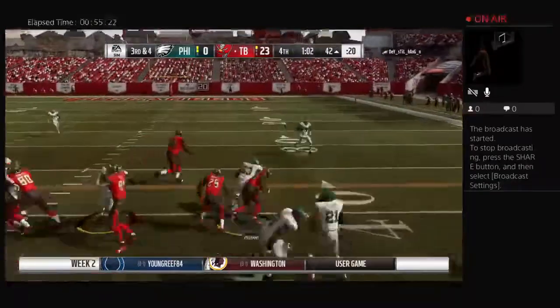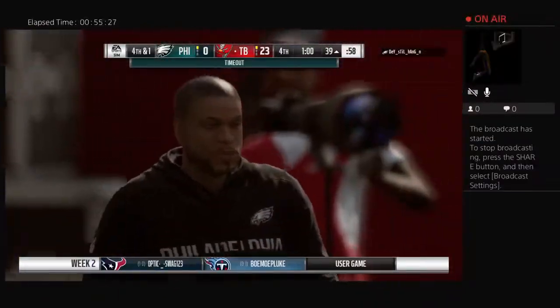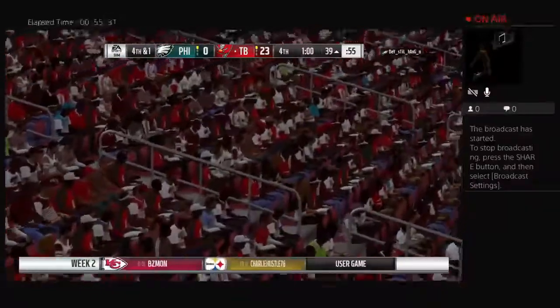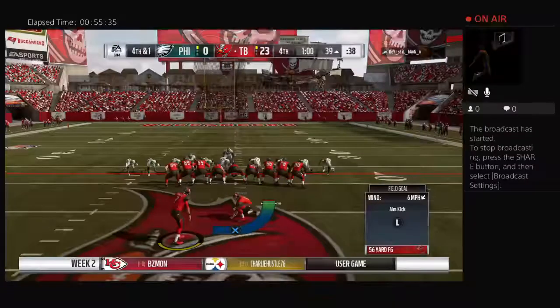On third down, it's Wilson. And he'll take it inside the 40 to the 39-yard line. And the Eagles are going to go ahead and take another timeout, as it comes with exactly a minute to go in the football game.